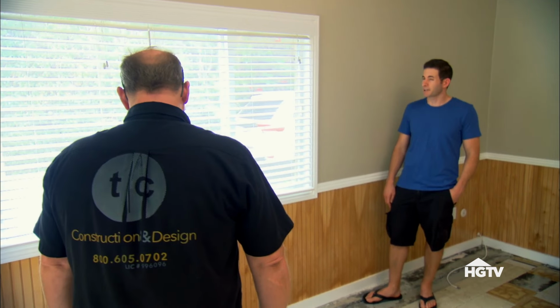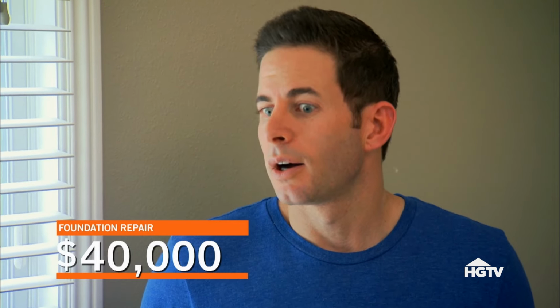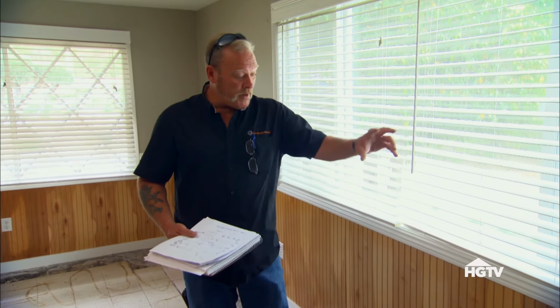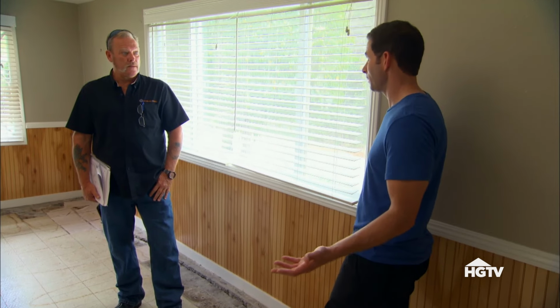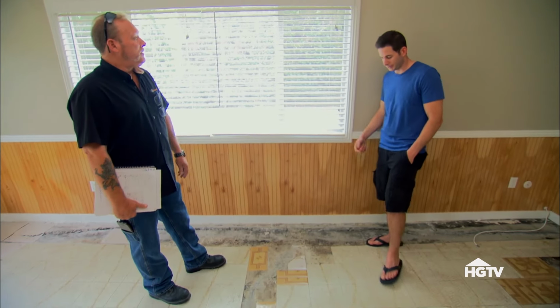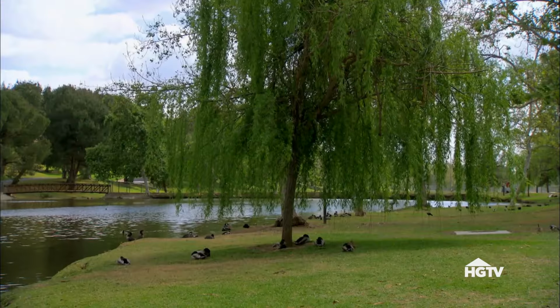Wow. Have we gotten an estimate yet? We're looking at about $40,000. That's a lot of money. We have to go all the way down to the bedrock. And then we have to hydraulically lift this entire floor on both sides. This is gonna delay us about 6 weeks. 6 weeks? So we can't do anything until this is done. I'm gonna have a baby by the time this house is done. Yeah? All right, so let's just get to work then.